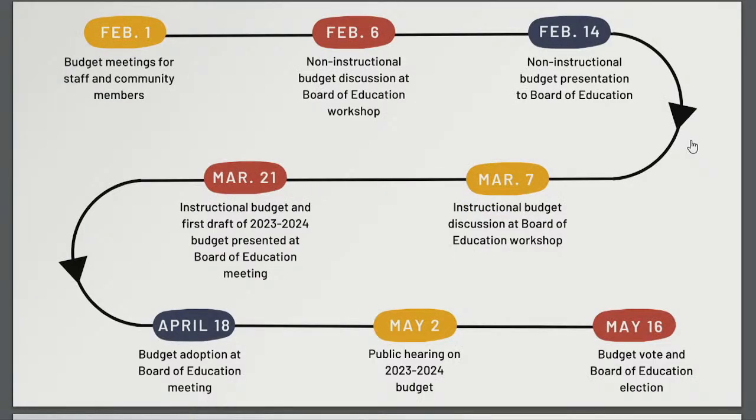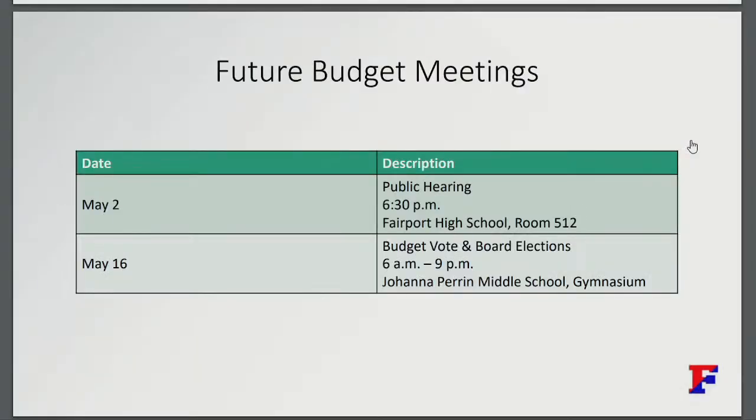So next, I'll let Mr. Provenzano jump in and take us home with the dates. As I've said frequently, this is a process. It's April 18th. We'll be recommending the budget that we just presented. On May 2nd, there'll be a public hearing on the 2023-24 budget. And on May 16th, we invite residents, community members who are eligible to vote to come to Joanna Perrin Middle School from 6 a.m. to 9 p.m. to participate, to have their voices heard.